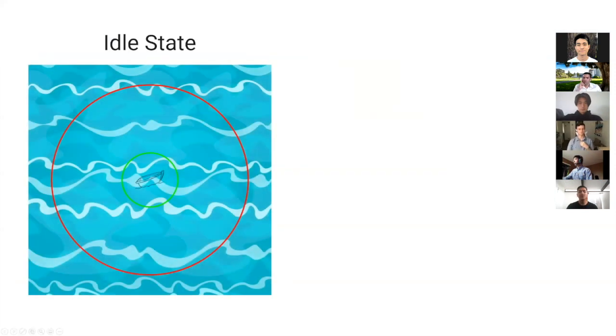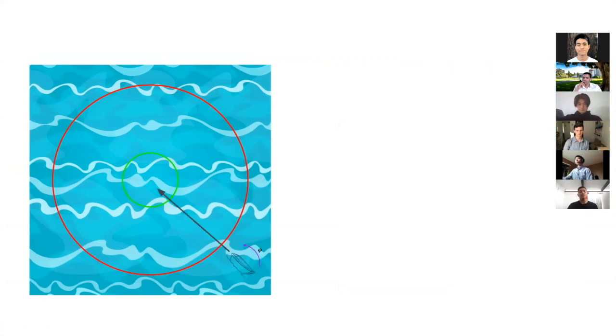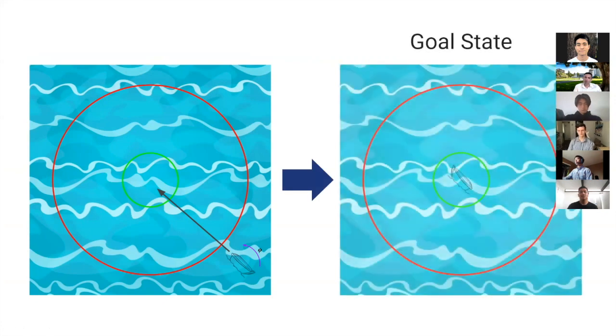Here's a simple illustration that shows the stages of the system. The boat begins in an idle state and the location has been set. After some time, the boat will likely drift outside of the allowed radius. So the boat will then trigger some implemented functions to get the rudder angle that will direct the boat to the location and the thruster power necessary to propel the boat. Once it returns to the central location, which is also the goal state, it returns to its idle state.